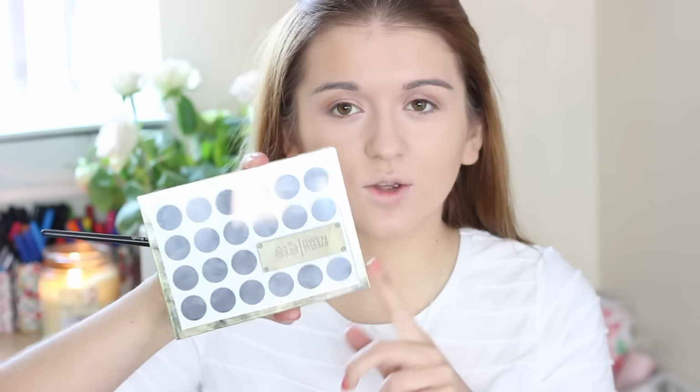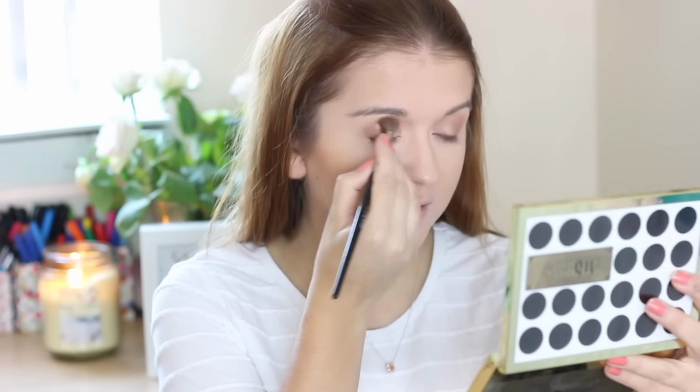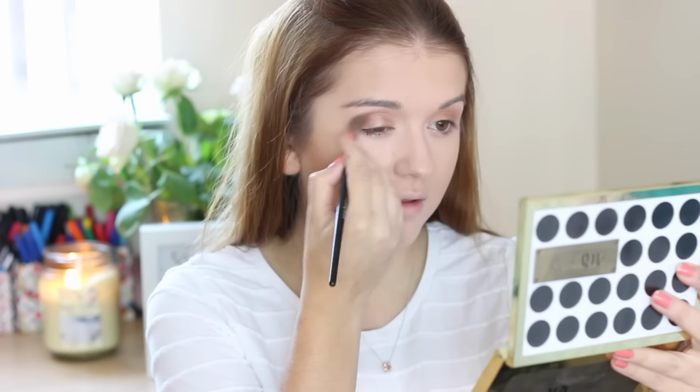Now, because there's no matte brown shade in either of those palettes, I'm going to take the Gwen Stefani one that I've been sat doing my makeup in. I'm just going to take a bit of Harajuku and 1987 mixed together. Harajuku is a really nice colour. These are matte browns, and I'm going to take that through the crease.